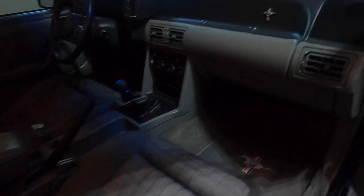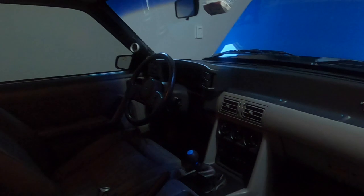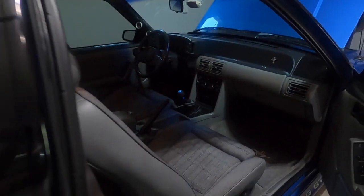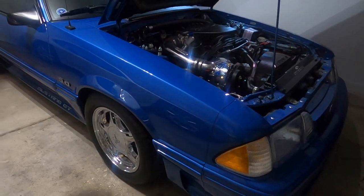Even though all the plastic is like a 10-year-old put this thing together, it's still just, this is what I grew up with, and this is kind of what I like. So for now, it's gonna stay stock looking. It definitely doesn't sound stock once you fire it up. Anyway, here's the car. Gonna get it cleaned up here.